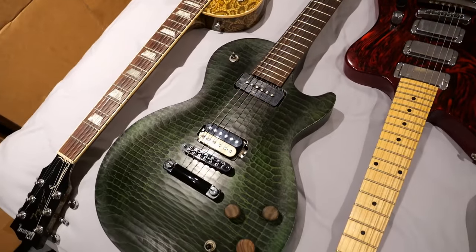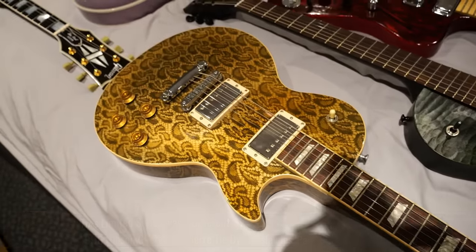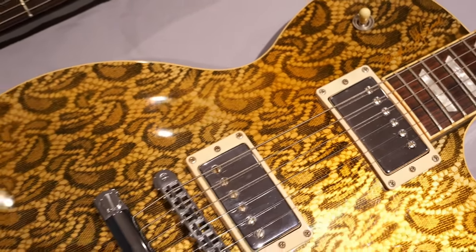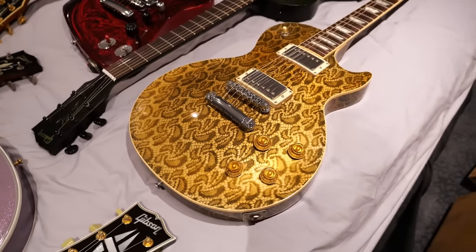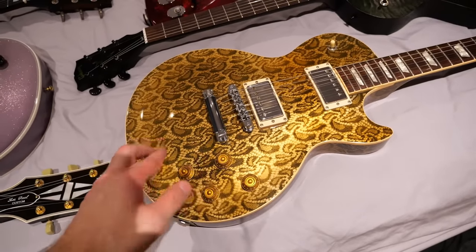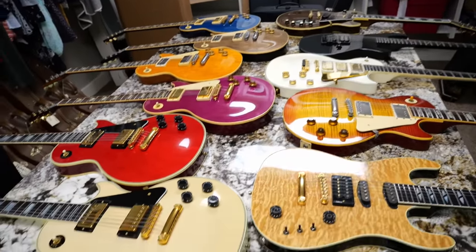And lastly for this room, we've got the Georges St. Pierre Paisley one. I mean, they're basically just regular Les Paul Standards that were all done up custom by this artist. And most of them are ugly. Some of them are zombie virus guitars, but occasionally you find a rare cool one like these Paisleys. So if you find one that speaks to you, definitely keep it for your collection. Time for the next room of goodies.